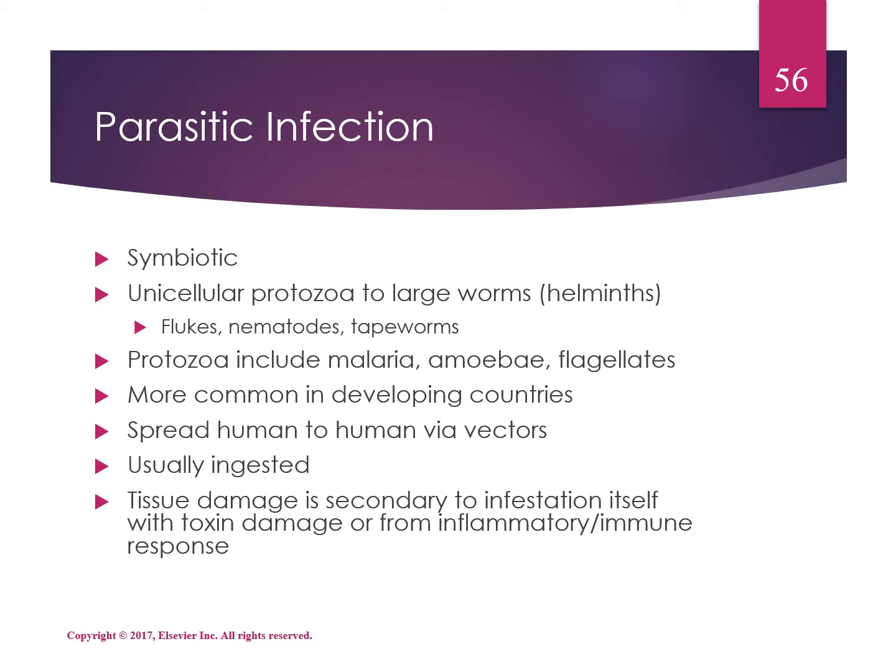These are less common in the U.S., but are very common in developing countries and have a significant effect on the mortality and morbidity of individuals. Malaria is one of the most common infections worldwide and causes the most deaths. Many protozoan parasites are transmitted through vectors or ingested. Some of the vectors are certain flies, fleas, or mosquitoes.